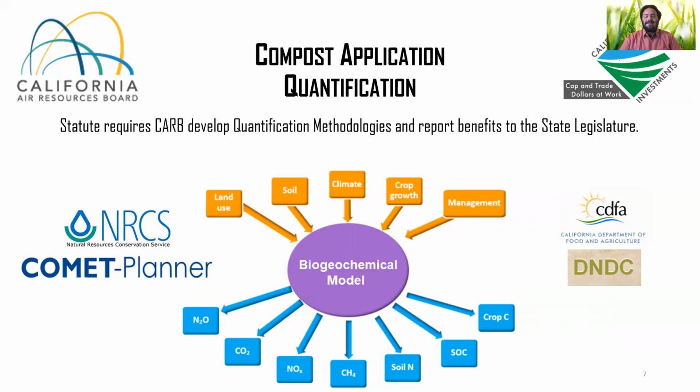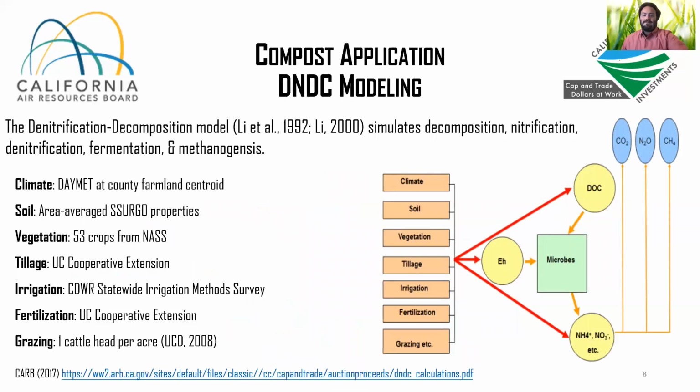For the Healthy Soils practices that have been developed by the CDFA, which are compost application and whole orchard recycling, the greenhouse gas benefit is calculated using the denitrification decomposition model, or DNDC. DNDC was developed at the University of New Hampshire, and CARB uses it for agricultural modeling. The research division at CARB modeled compost application for each county in California.